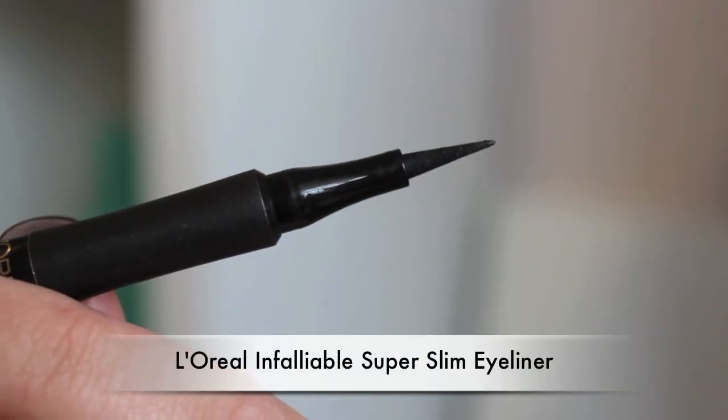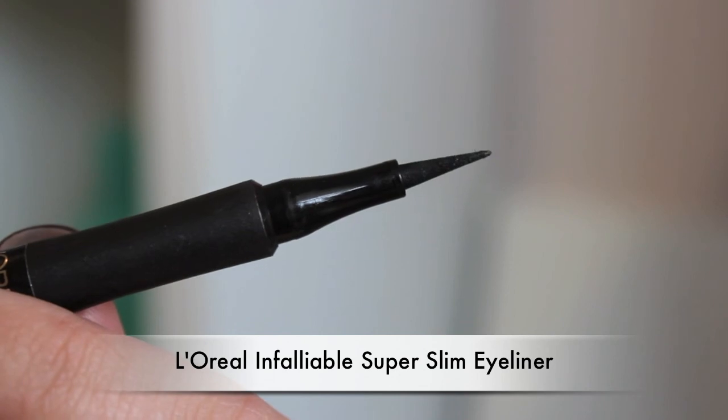So when I was sent this eyeliner from L'Oreal, I decided to give it a try, and it is the 12-Hour Infallible Super Slim Liquid Eyeliner, and let me tell you, it is amazing. It has this really nice sharp tip to it. I'll do a close-up of it. It makes it really easy to lay it down and pull it across and wing out.